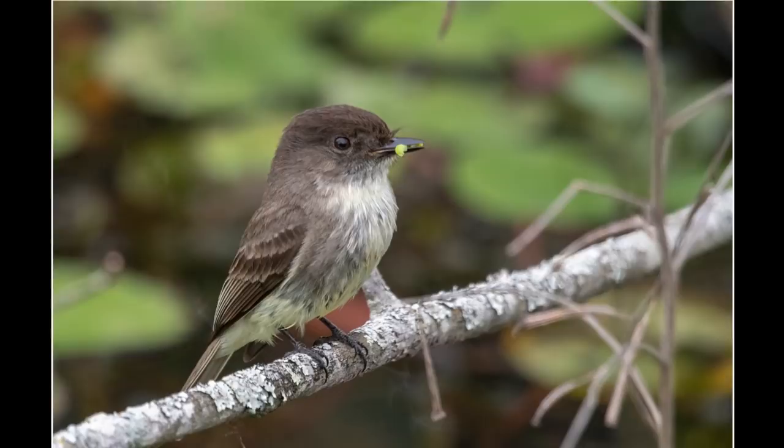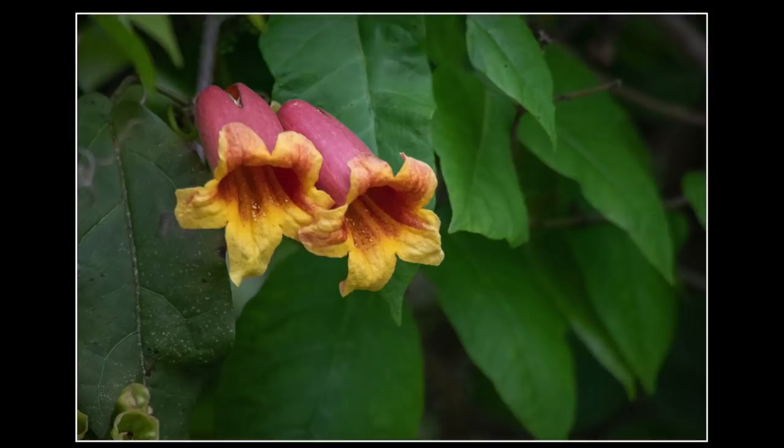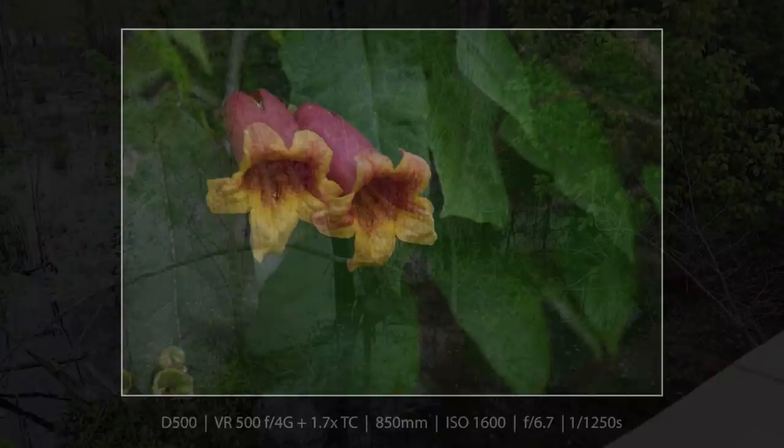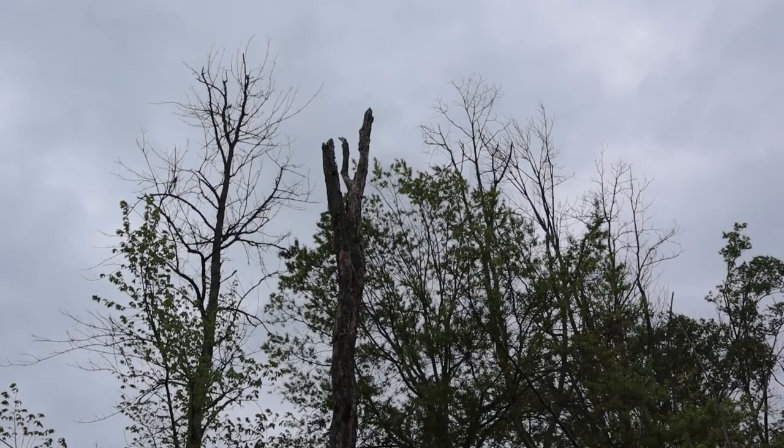Much more common at Volkswagen Wetlands is the Eastern Phoebe. I was really happy with this shot with the lily pads in the background. And here are the trumpeted flowers of a cross vine. I saw these all over the place that day. This is the area where I spotted the great crested gnatcatcher. He was hanging around that old dead tree there, and I think I finally got the photograph in the branches of one of the trees adjacent to it.